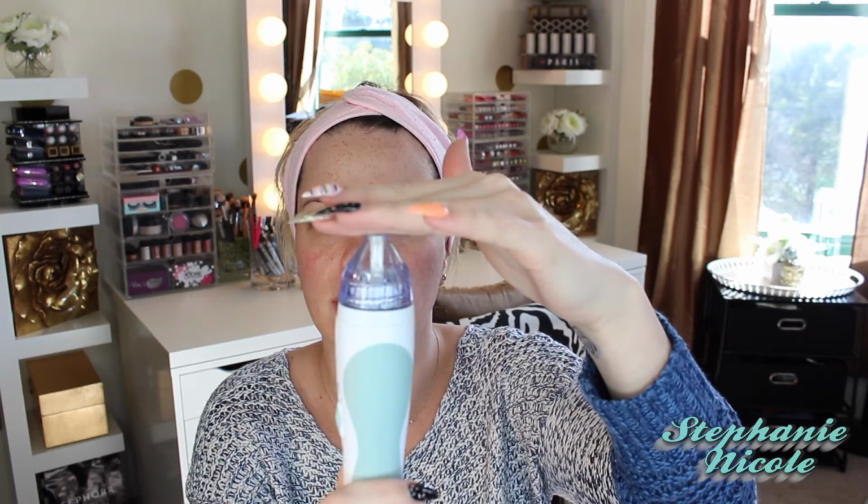Okay, so that's the noise you just heard it make. Basically this is like a vacuum. It's going to suck your skin in just lightly, just to provide some suction, and then this little pad in the middle there exfoliates your skin. You're not supposed to go over the same spot more than twice. I'm just going to do it once because I do exfoliate my skin every night.